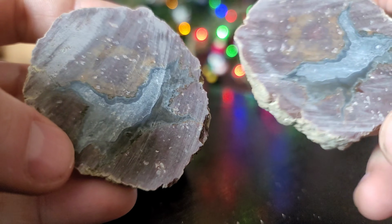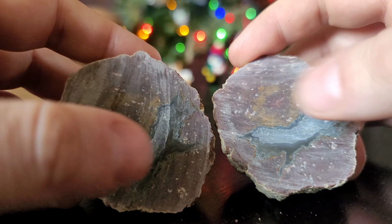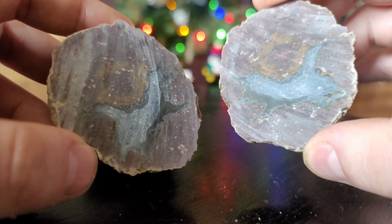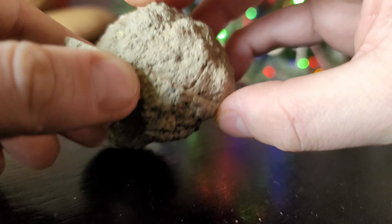But basically, here's the McDermott Thunderegg. What I really like about this one is it not only has the agate center, but it also has plumy jasper details in the matrix, which is really cool. So we're gonna polish that one. This is what it looks like dry. So we're gonna polish both sides. So you're gonna get that one.